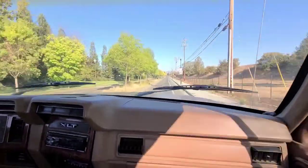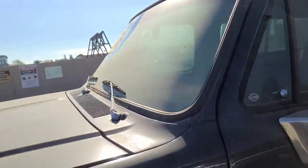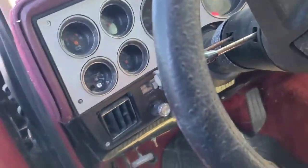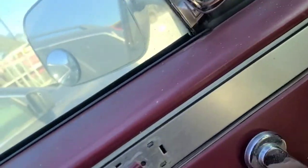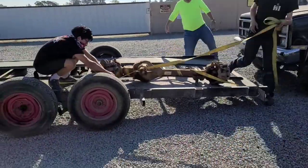Anyways, we're going off to Pick and Pull. Guys, here we are. Sold. Let me just give it a nice unlock. Steering wheel doesn't lock on us. Okay. Steering wheel's loose, so we're good. Roll down the window. Can't wait. Let's get the sucker up.